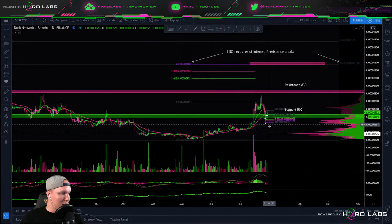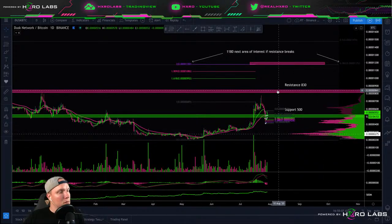And then look, you're risking to 400, unless you want to go right into another accumulation range, which as a bull, you probably don't. A lot of opportunity cost there.